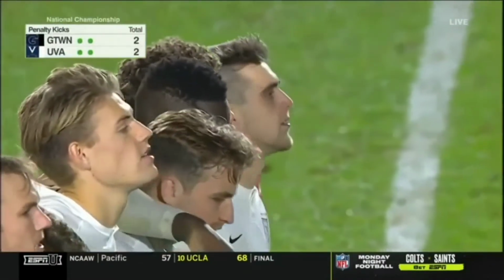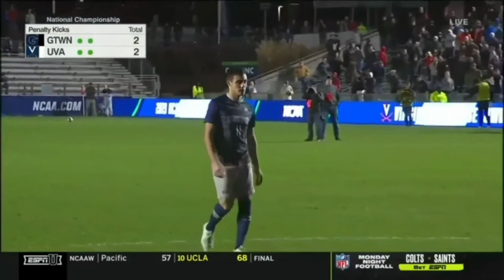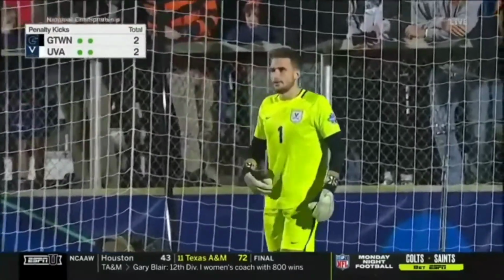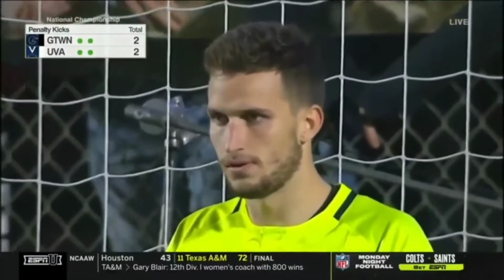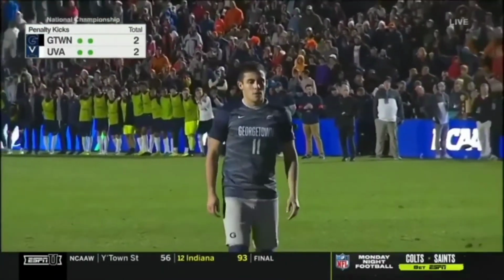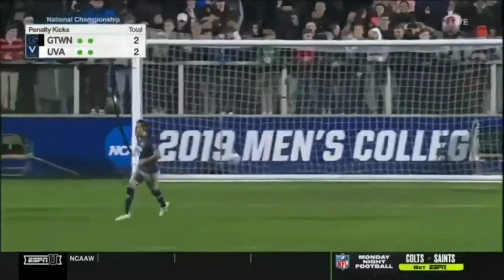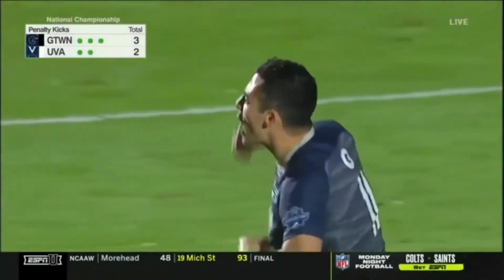Jack Beer now for Georgetown. Up next for the Hoyas, number 11. Jack Beer. Remember, he took an entire season off last year. And now finds himself taking a penalty in the national championship game. It'll be Beer against Shuttler. He picks out a corner. Everybody perfect from the spot so far.